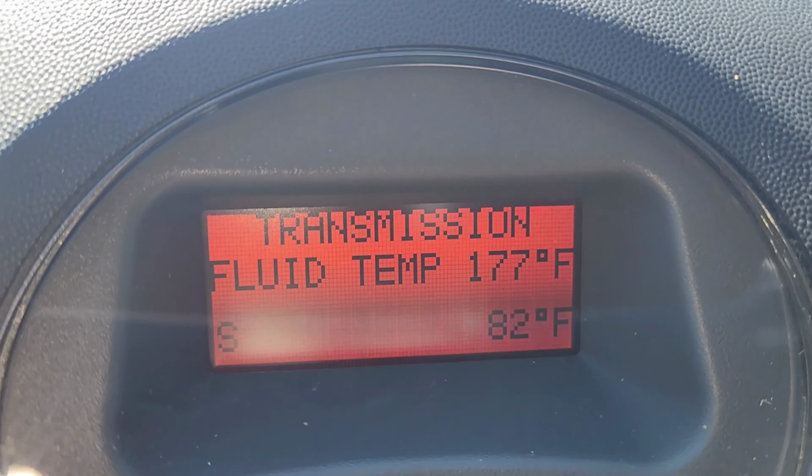Two high speed runs. The transmission cooler is holding up real good. Temperature only got up to 194. So that is good news. I mean, that's really putting it to the test.